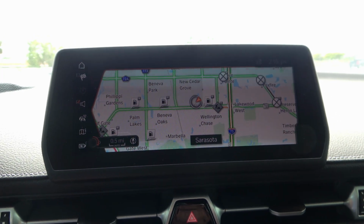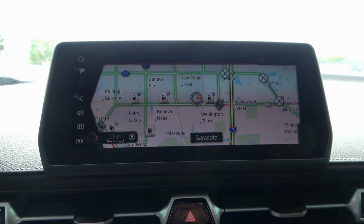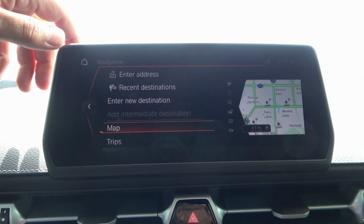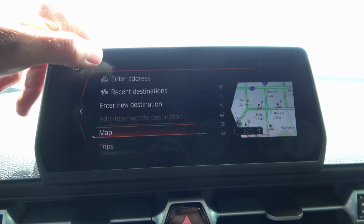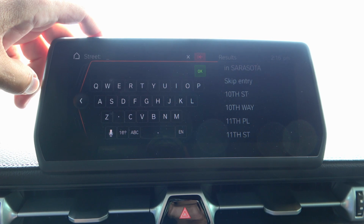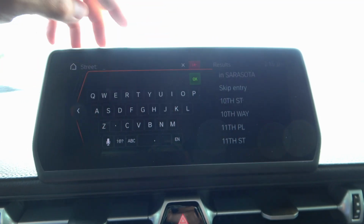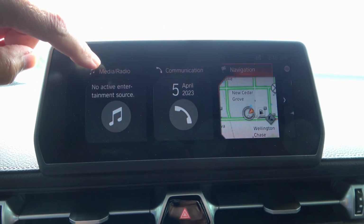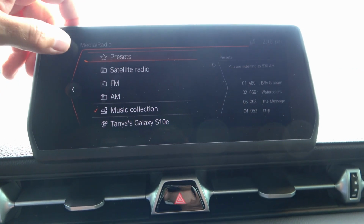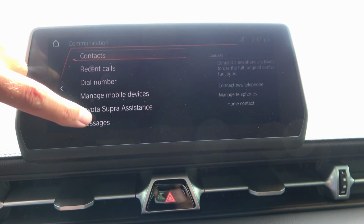And if you're used to this system, which a lot of you that owned BMWs before maybe, you could definitely get used to it. Now, this is also a touch screen, so you can control it via that controller at the bottom. And then enter address. Let's see, yeah, street, house number. Yeah, actually, not bad. Fairly sensitive, so pretty good. Media and audio. So what do we have here? FM, AM, satellite radio. And then let's go back out here. Communications, mobile devices.